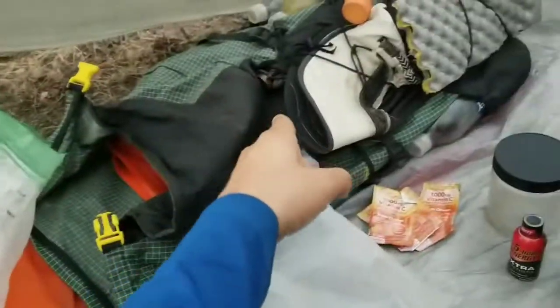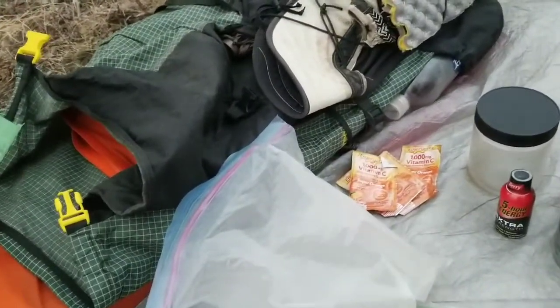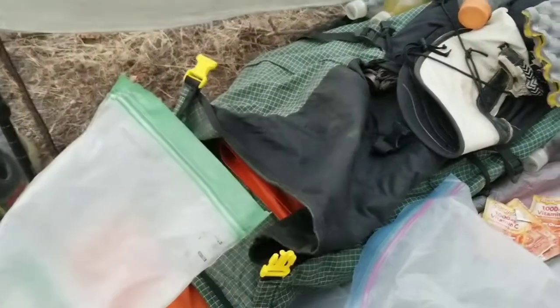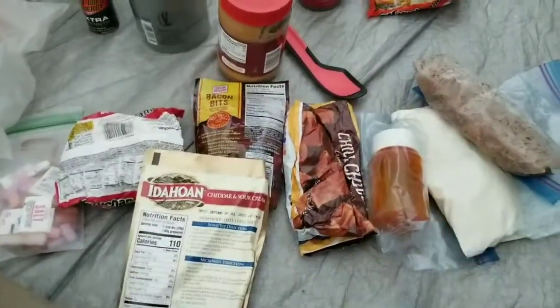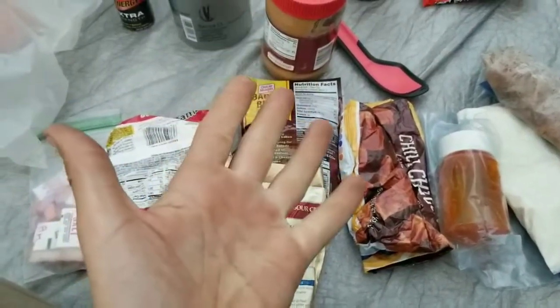Normally my food bag is somewhere in the middle of my pack, and that's great. But during the day, when I'm just snacking and stopping and going, getting in and out of my pack to get this is a real pain in the butt. So what I've started doing is taking this Ziploc bag, it's a gallon, and I just run through what am I probably gonna have today. And what I'm probably gonna have is a snack, a meal, a snack, a meal, a snack.